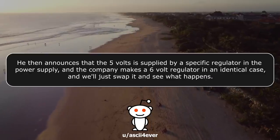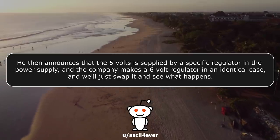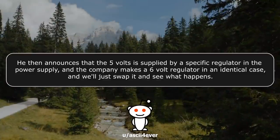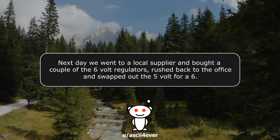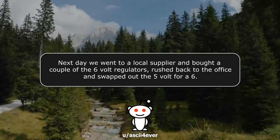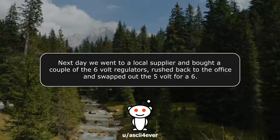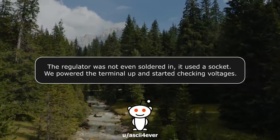He then announced that the 5 volts is supplied by a specific regulator in the power supply, and the company makes a 6-volt regulator in an identical case, and we'll just swap it and see what happens. Next day, we went to a local supplier and bought a couple of the 6-volt regulators, rushed back to the office, and swapped out the 5-volt for a 6. The regulator was not even soldered in, it used a socket.